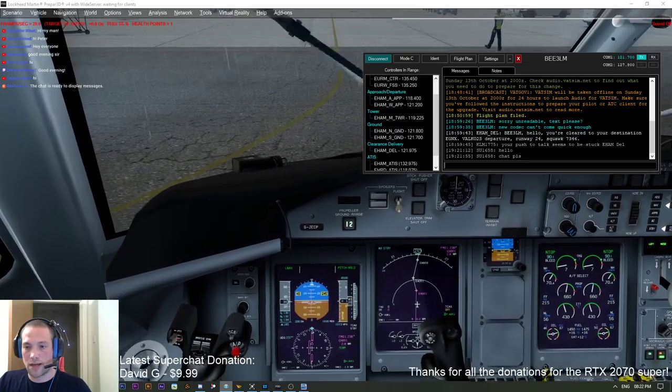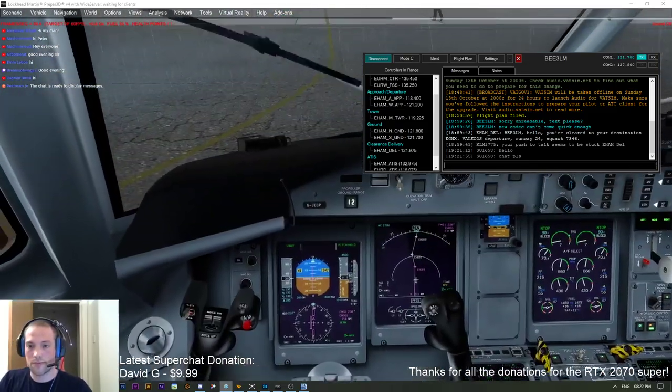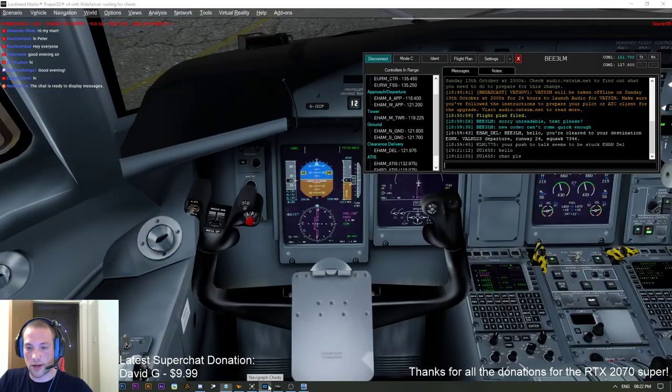Jersey 3 Lima Mike is ready for taxi from stand Bravo 9 or 2. Jersey 3 Lima Mike, taxi Alpha 3. Sorry, say again for 3 Lima Mike. 3 Lima Mike, that's Alpha 3 to Sierra 4, hold short runway 24. Alpha 3 to Sierra 4, hold short runway 24. 3 Lima Mike, thanks. Okay, yeah, so he's given me what he wants, or what I wanted.